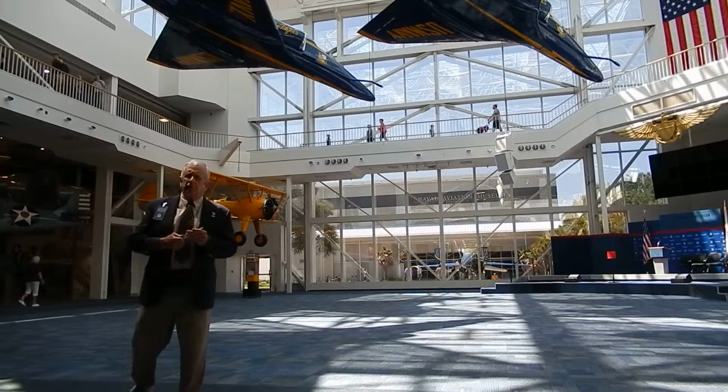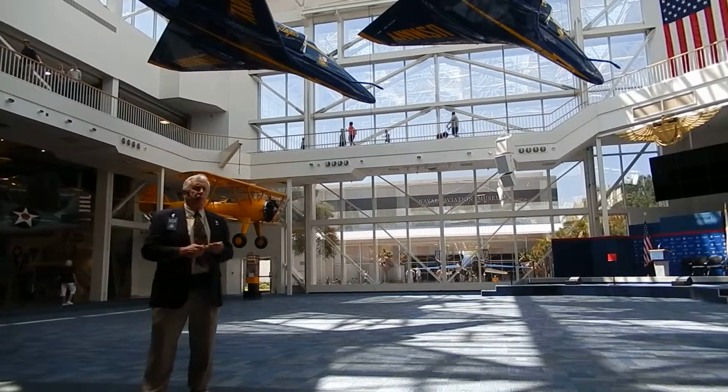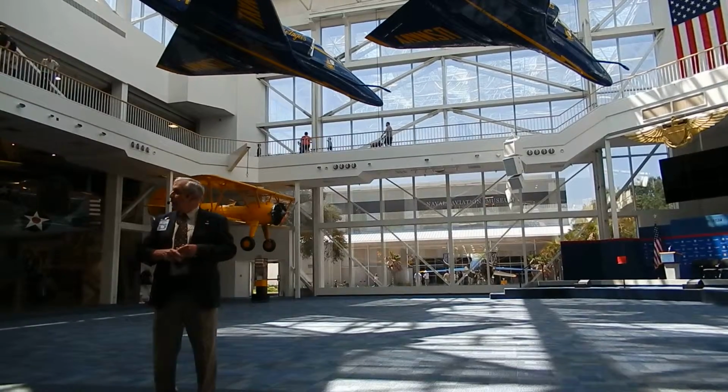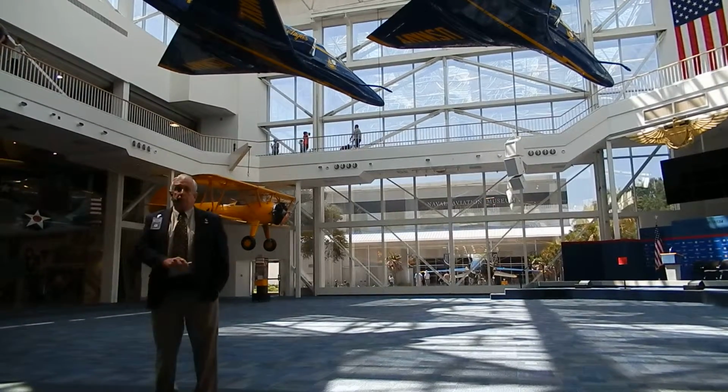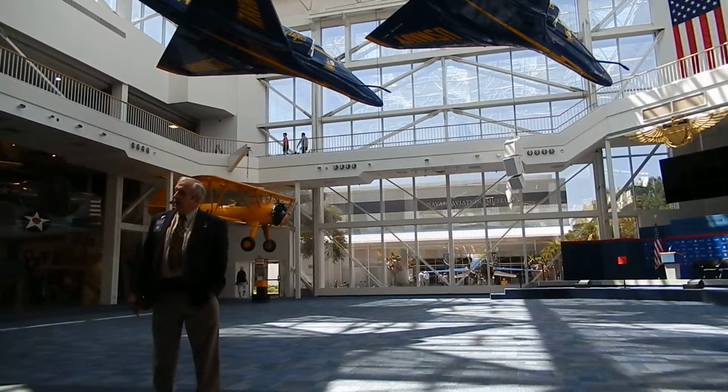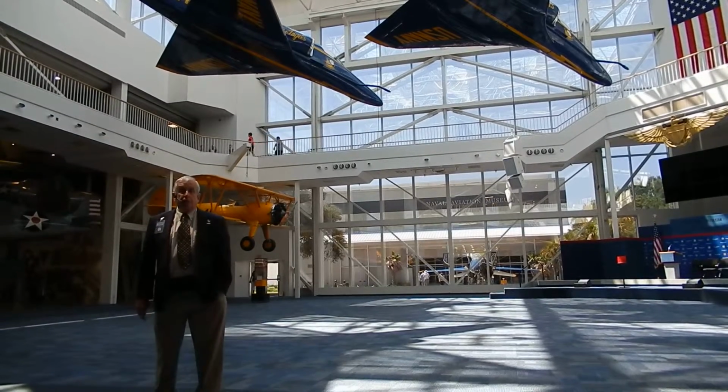A lot of people, and I was a little kid then, didn't know much about what was going on with the Navy, except they flew some neat-looking airplanes. They had these little model airplanes. So that was the plan. They were called the Naval Flight Exhibition Team, and they figured they'd disband before the end of 1946.